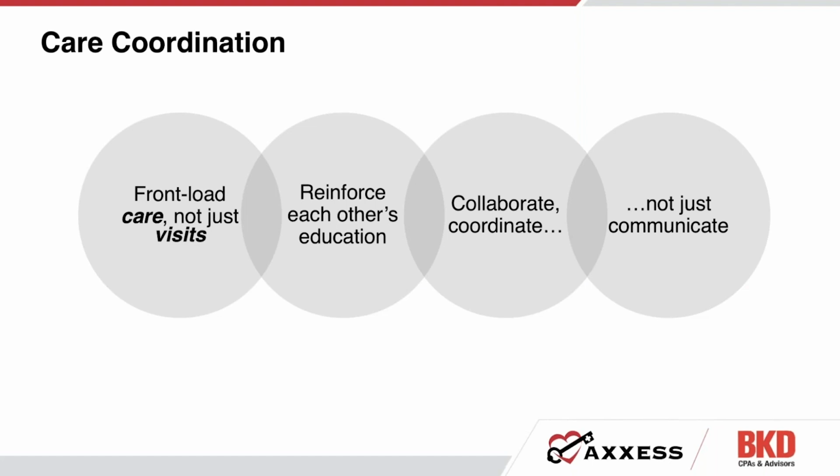Collaborate and coordinate. Don't just communicate. I know a lot of agencies that say, oh yeah, we have interdisciplinary teaming. We give report to each other once a week. Well, that's not necessarily coordinating what you can do. Think about it. If indeed you're reinforcing each other's education to the patient, the nurse walks in and says, the therapist says that you've started increasing your activity, that you're getting up and walking at every commercial break, and that you're doing a lot better with that.